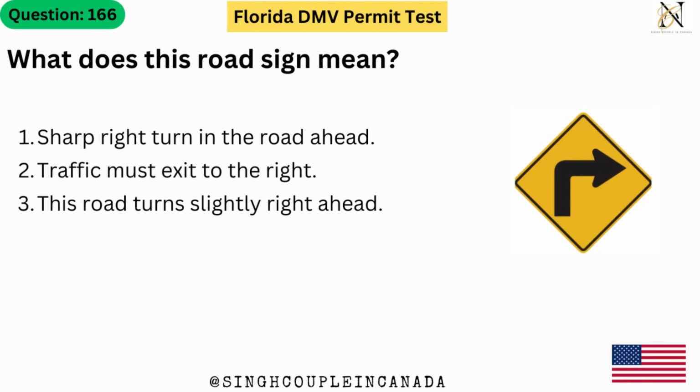What does this road sign mean? 1. Sharp right turn in the road ahead. 2. Traffic must exit to the right. 3. This road turns slightly right ahead.